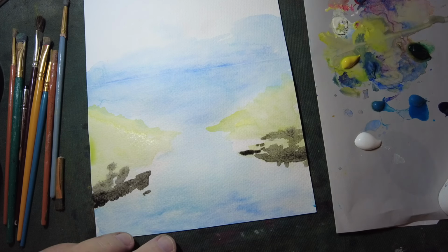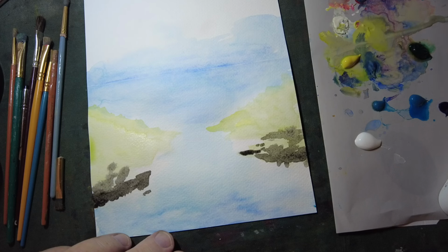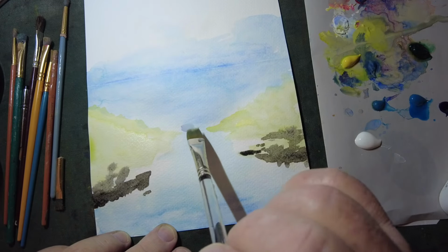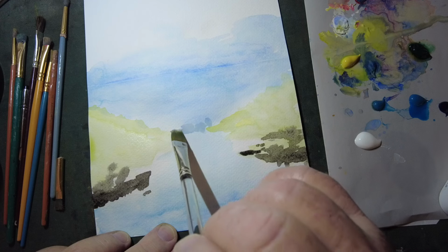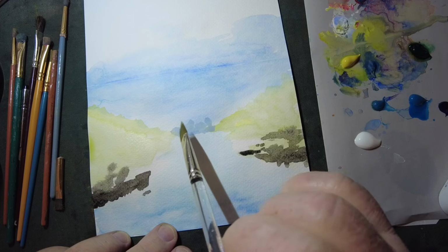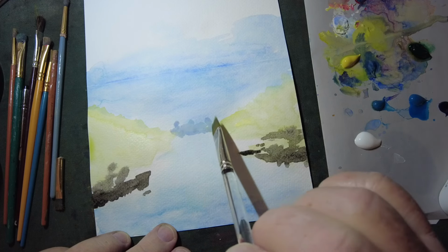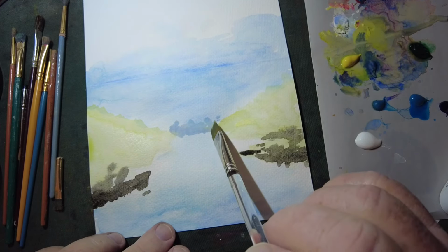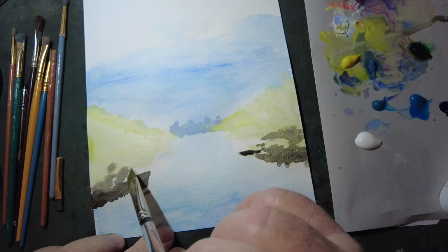Now let's kind of clean the brush a little bit. I don't want that black to mess up anything. I just wanted to put a few areas right there. All right, now let's take some of this mauve purple and let's wash it down. Get some of these trees in the background to be just a hint that we can see them, because you really can't see them. Just a hint of them. Here we go.